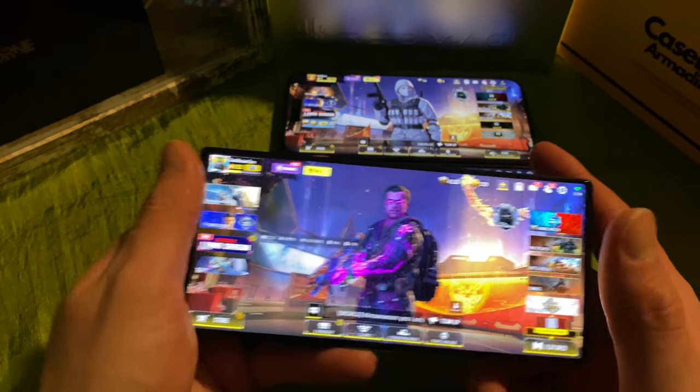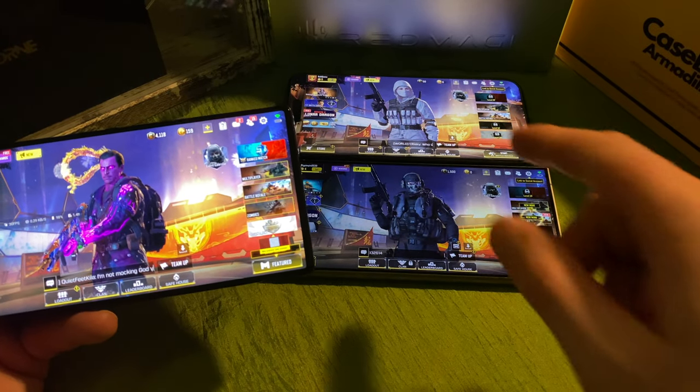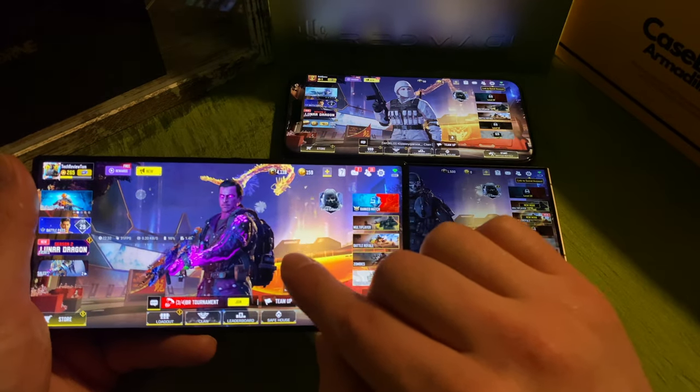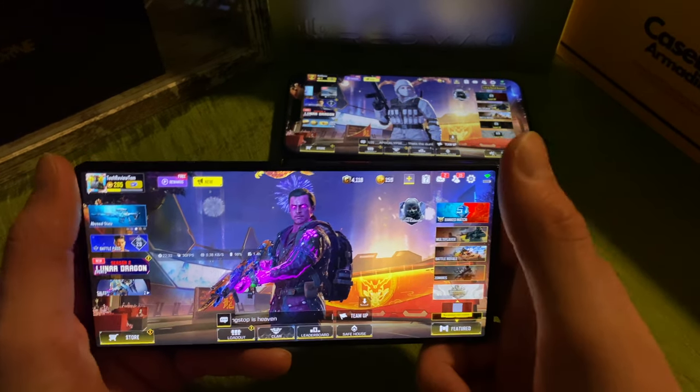performance. I usually run Rise. That's what I do. I like to max out certain games that need it, like the PC crossovers, but for a mobile game like Call of Duty Mobile, you don't need it. I run Rise mode. Rise mode allows for fluctuation and less heat on the processor, so it's great.